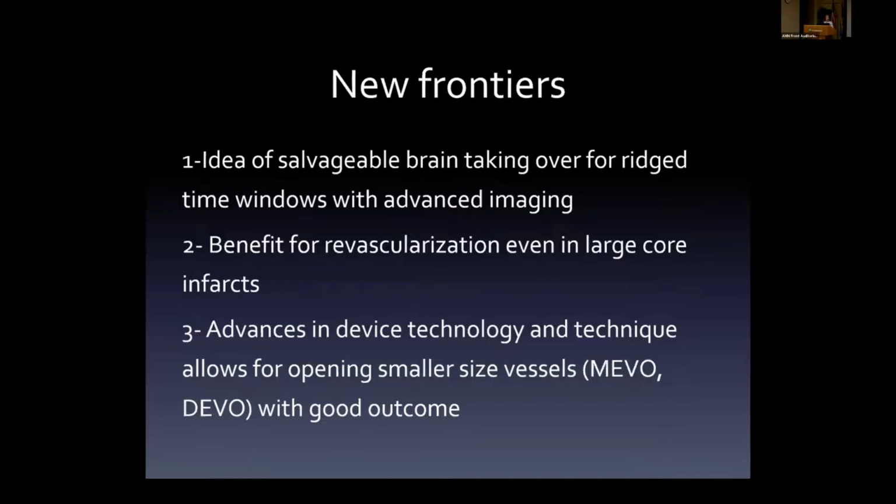We've also seen a growing body of data that even in patients with large core infarcts, if there's penumbra to save, those patients even do better if we're aggressive with them. And given the advances in technology, catheter technology, our techniques, we're able now to go after smaller and smaller blood vessels. So for example, I think 2 weeks ago, I had a gentleman come in with aphasia.